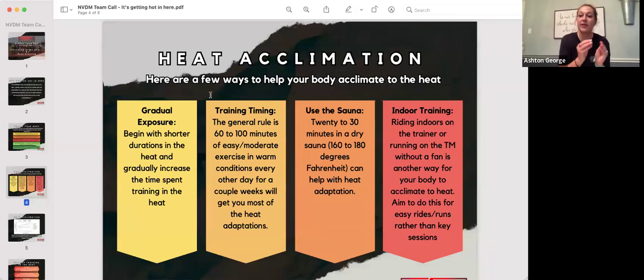Again, I'm going to emphasize the easier sessions. We definitely don't want to do this necessarily for our key sessions, but maybe turning your fan down or going without a fan. One thing that I've also done on my indoor trainer is I've put on a long sleeve shirt that's moisture wicking. That's a great way to also just warm your internal temperature up.